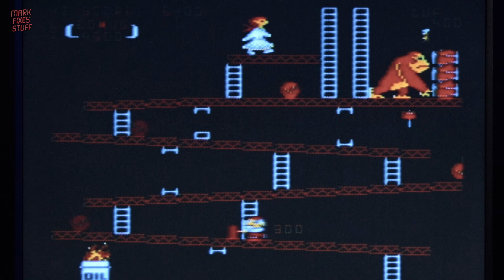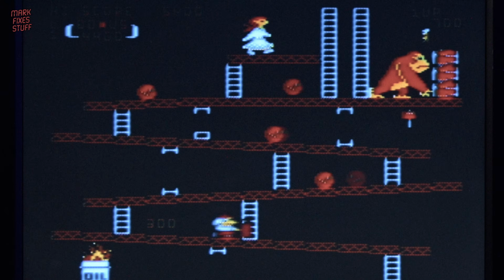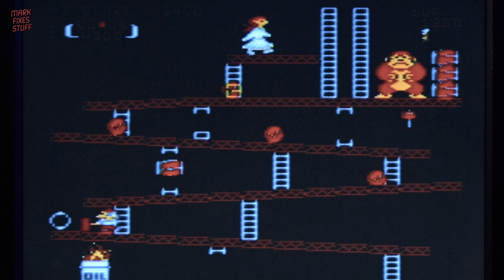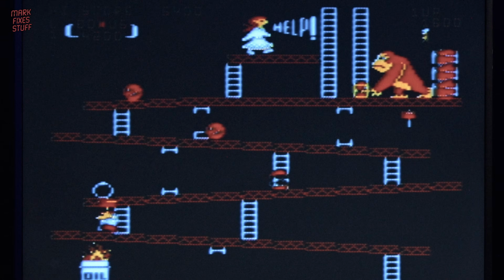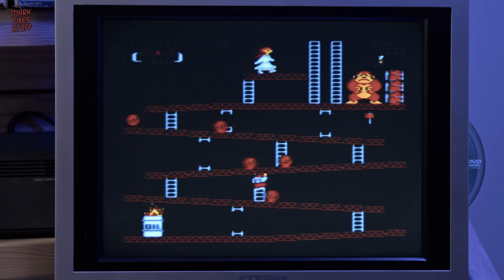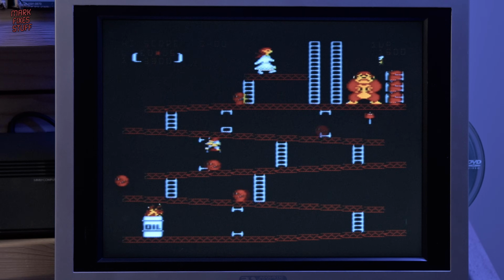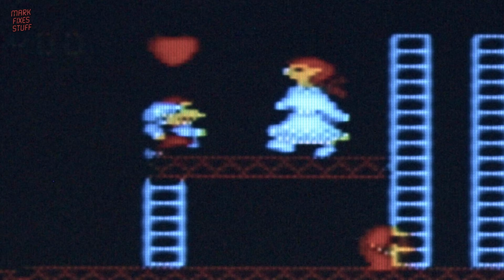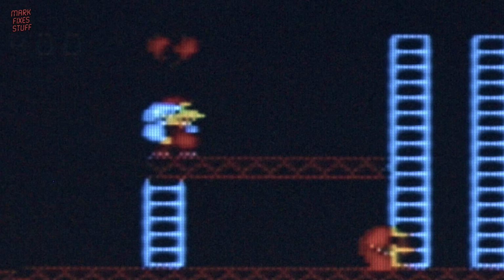Playing Donkey Kong's a bit like riding a bike. You don't forget it. So much so, after about 20 years I played this version and I got straight to the top and rescued Pauline. At least I think it's Pauline. It was 20 years ago. You can barely see the score in the top right hand corner of the screen. And that's not the camera, that's what it's like in real life. Maybe I need to look into some kind of video mod for this computer.